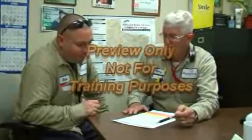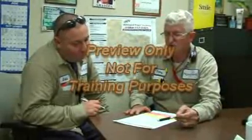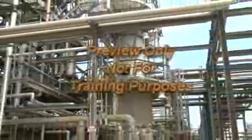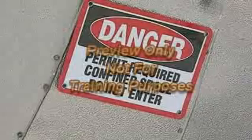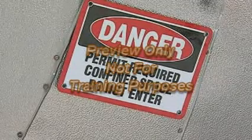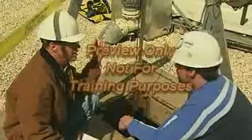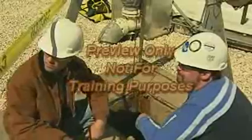If a workplace contains permit spaces, the employer who identifies or receives notice of a permit space must inform exposed employees of the existence and location of and dangers posed by the permit space, by posting a danger sign or by any other equally effective means. A sign reading "Danger, Permit Required, Confined Space, Do Not Enter" would suffice. The employer must also inform its employees' authorized representatives and the controlling contractor of the existence and location of and dangers posed by each permit space.